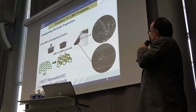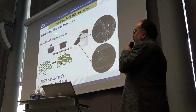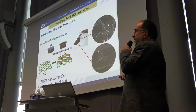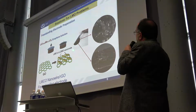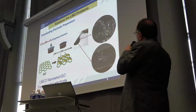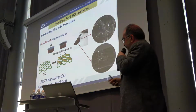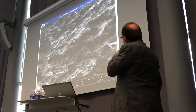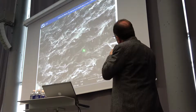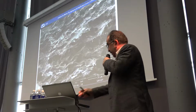The last step is producing the freestanding electrodes. We mixed graphene oxide together with the LMO nanowires, and we decorated the nanowires between the graphene layers, the reduced graphene oxide layers. You can see the thickness of our freestanding electrodes. And this is the high magnification microstructure. You can see the nanowires decorated between the reduced graphene oxide layers.